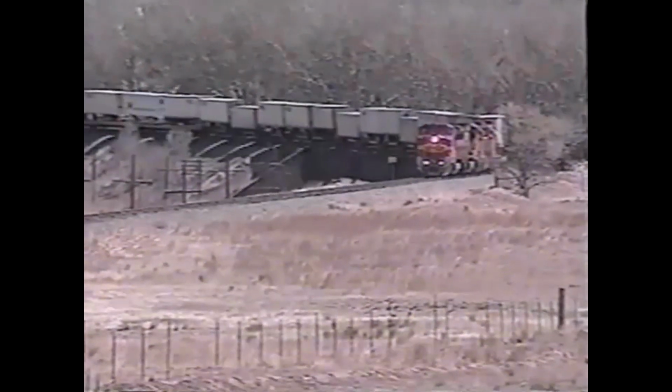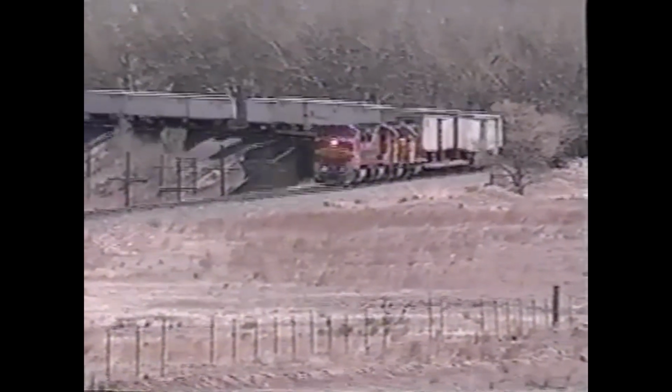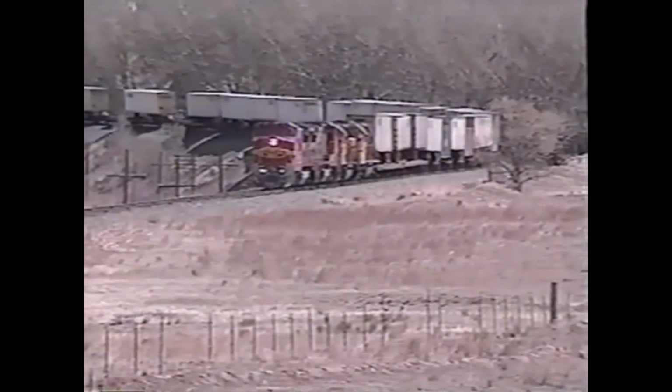Through Springer and across the Salado Creek Bridge, detour train QNY-LA is traveling at 55 miles an hour on its way to Los Angeles.